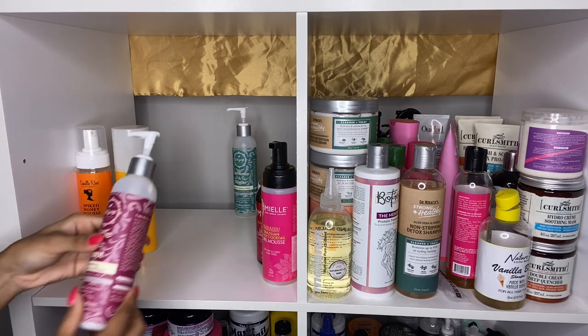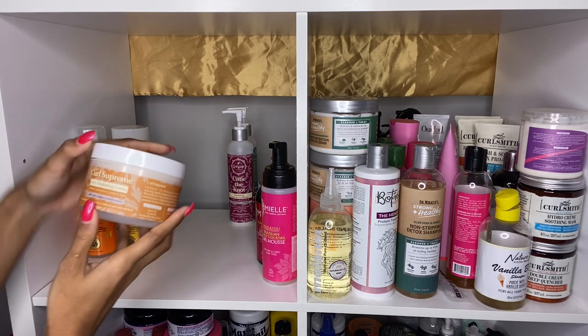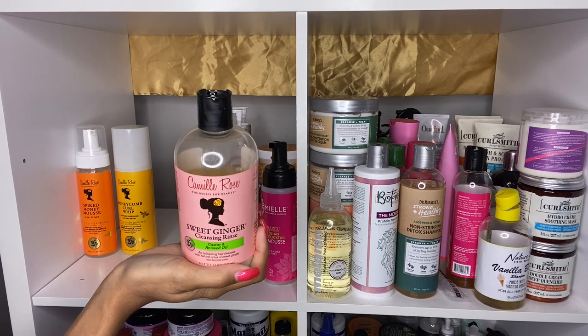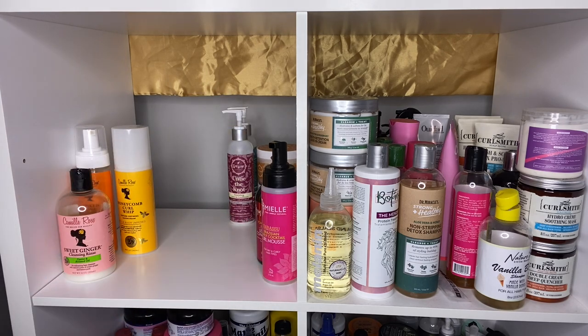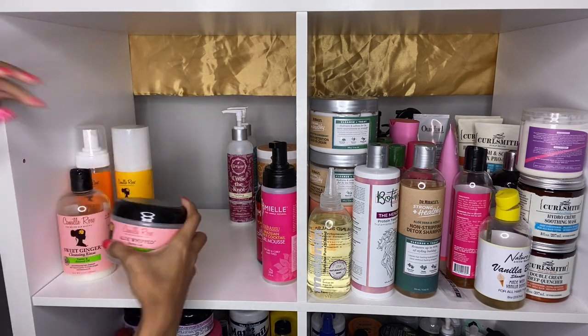So yeah, that is pretty much just what I'm doing, you guys. I'm just literally going product by product and deciding, do I want to keep this, do I not? And then I will, of course, just organize it and make it look nice and pretty on the shelf. So I don't think I'm gonna go too in depth and literally tell y'all one by one which one I'm keeping and which one I'm not.